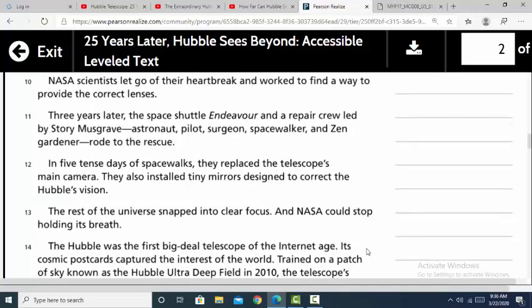NASA scientists let go of their heartbreak and worked to find a way to provide the correct lenses. They didn't waste time blaming themselves. They said we need to work very hard and find a solution for the problem of the lenses and the blurry image, which is not crystal clear. Three years later, the Space Shuttle Endeavour and a repair crew led by Story Musgrave, astronaut, pilot, surgeon, spacewalker, and Jeff Hoffman rode to the rescue.